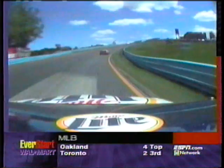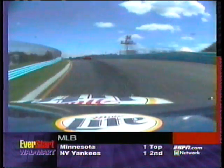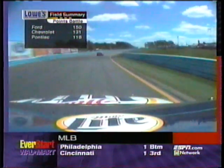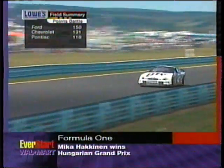Wide as Gordon stretches the advantage a little bit over Rusty Wallace. Jeff has led 23 laps so far. Rusty has led 9. So has Boris Said. Wally Dallenbach was at the front of the field on 2 laps. Here's the Lowe's field summary.